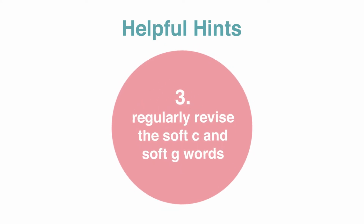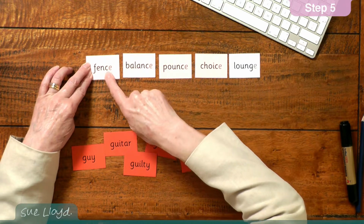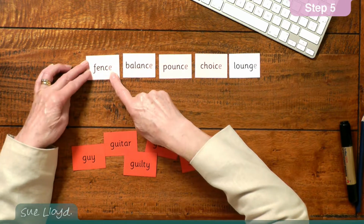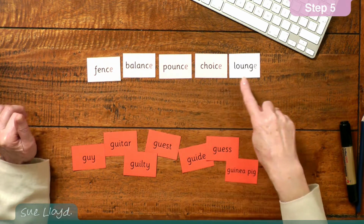For hint 3, regularly point out soft C and soft G words. Remind the children that it is the vowels E, I and Y that changes the K to S and the G to J. It's also worth pointing out that sometimes the vowel is there to change the sound, but it's not pronounced. So here we've got F, E, N, S. The E makes the K go S, but it's not pronounced itself. Fence, balance, pounce, choice, lounge.